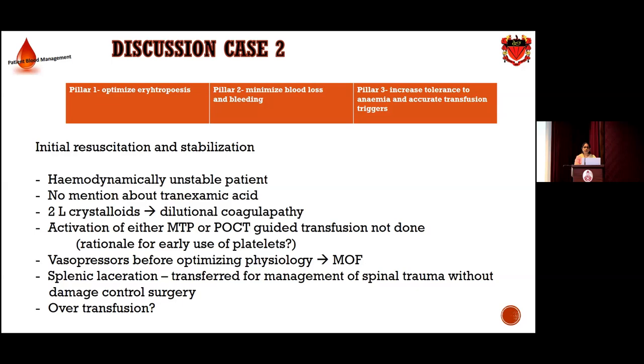So, initial resuscitation to minimize bleeding, or are there any steps taken to do that? Is there a deficit in the management? Can we do better? What would you do if you faced a patient like this? Will you transfer for spinal trauma management? They actually fixed the spine on the 12th day. So what takes priority in the primary survey?